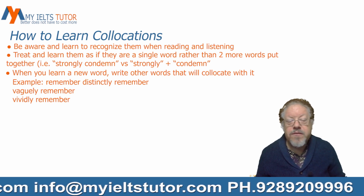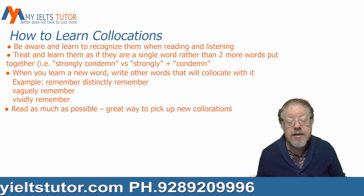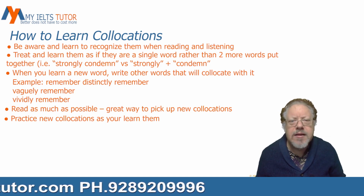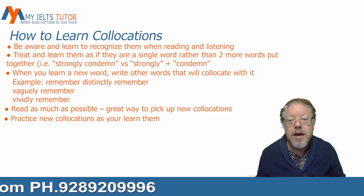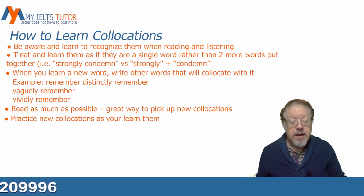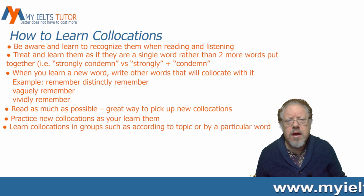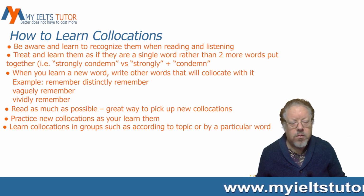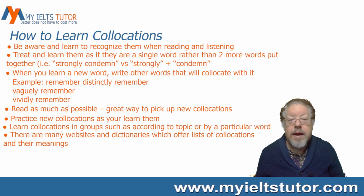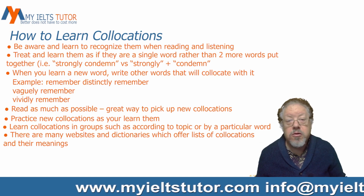And then, as I said before, read as much as possible. It's a great way to pick up new collocations. And then practice them as you learn them. The more you practice them, the easier it's going to be to pick them up. And then you make sure you use them as much as possible. And then learn collocations in groups, such as according to topic or by a particular word. So when you learn a new word, make sure you learn the collocations that go with that word. And then there are many websites and dictionaries, even mobile apps that are free, which you can use to learn collocations.